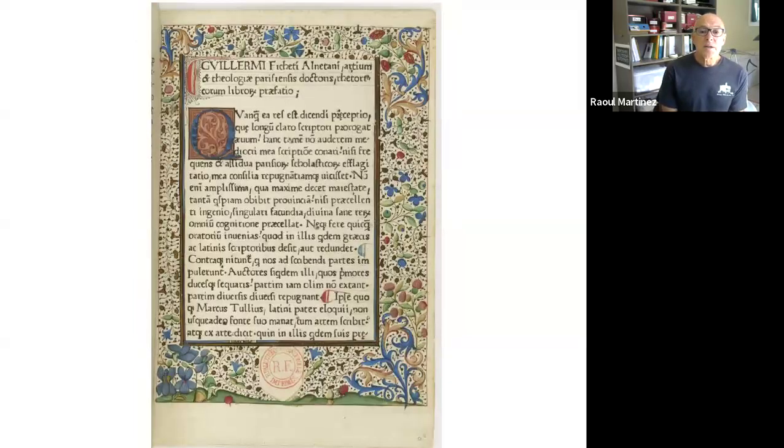This is Rhetorica, printed by Guillaume Fichet. This is printed by Ulrich Gehring, Krantz, and Friburger in Paris. The text was written by the theologian Guillaume Fichet, who was one of the men who actually brought Gehring, Krantz, and Friburger to Paris from Germany. This was printed in 1471.